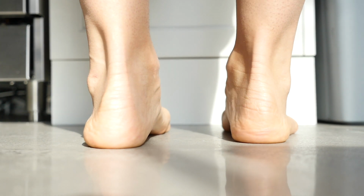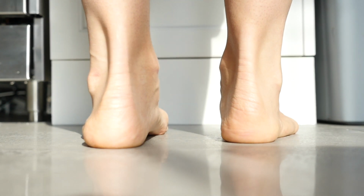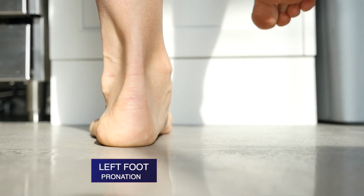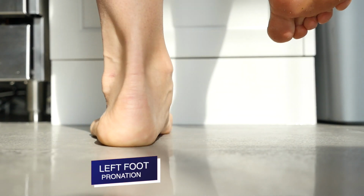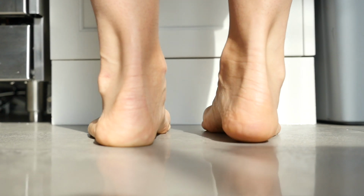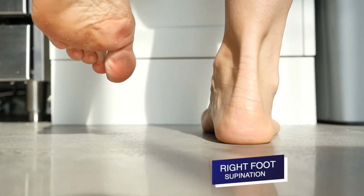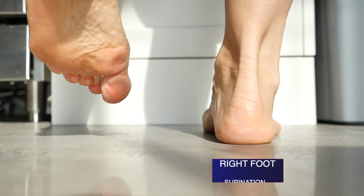This is what I call the foot stability test. And what the subject is going to do is lift their right foot off the floor. You see how that foot pronates? Look at the movement of the right foot. Okay, so you see how that's moving out. What does that cause as far as your posture?